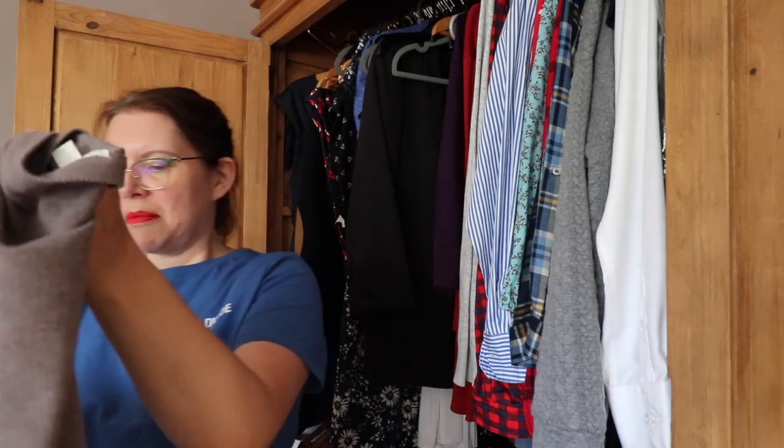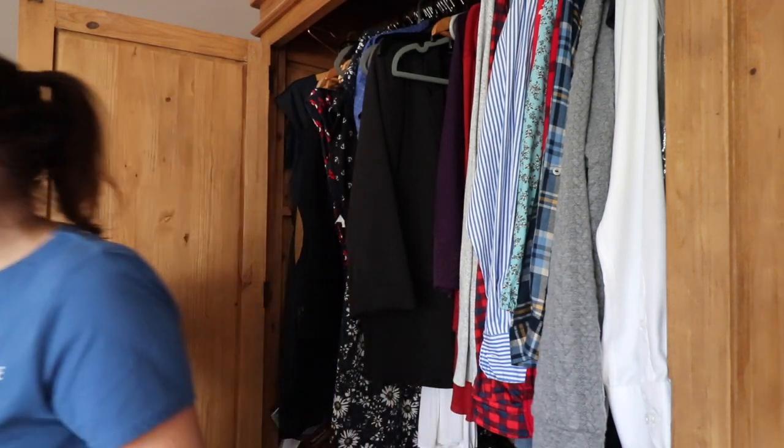These cardigans are from H&M, and they're from their basics range. I don't know if they still do them, but at one point I think I had 21. I had every colour going in different sizes. But again, the brown is not my colour, so that's going. This was a work cardigan, but going forward, no, I don't think so.